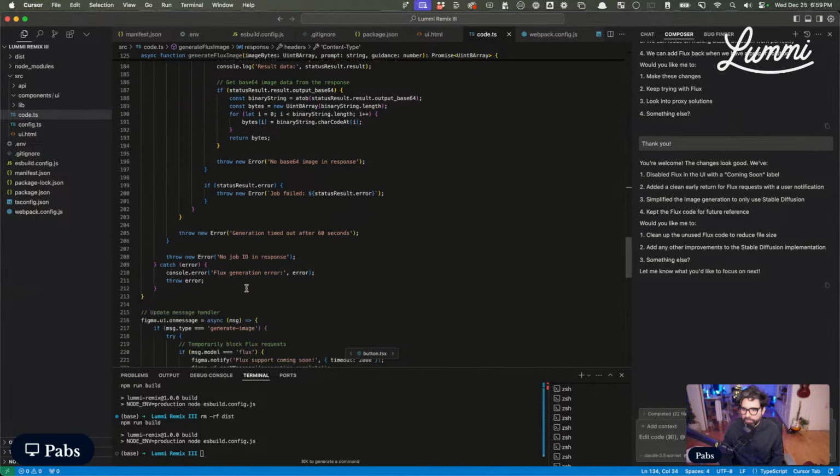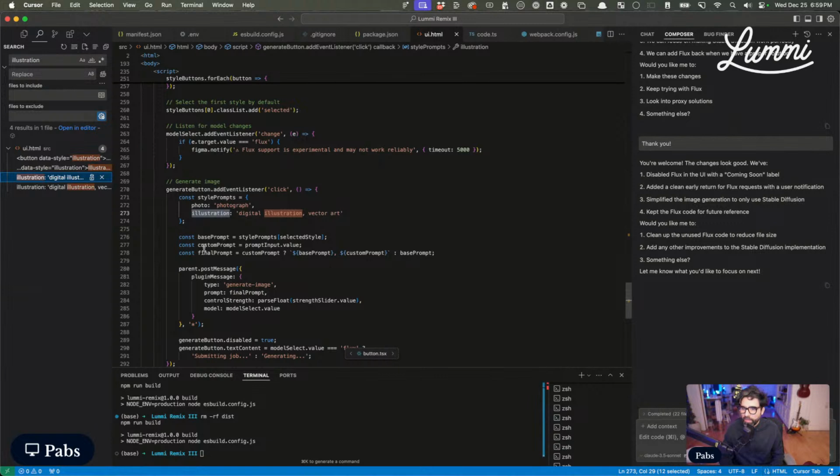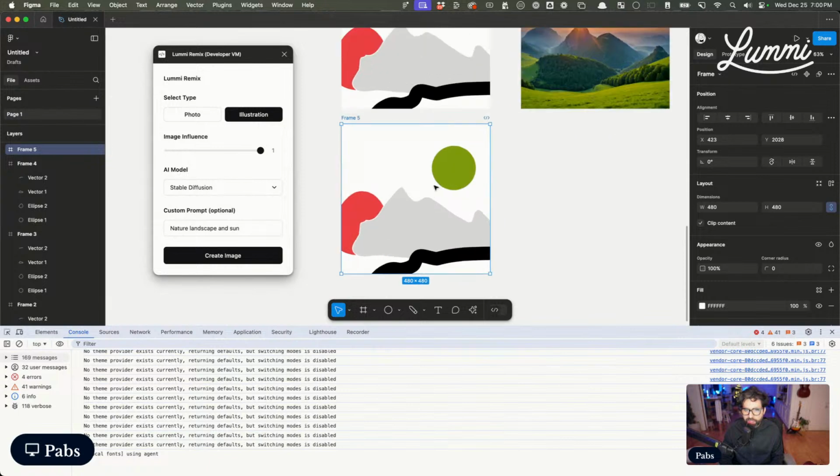Oh man, where did I save it? Okay, illustration. There you go. So here I have two different types, photo and photograph. By the way, the prompt that it creates for photograph is pretty bad. So let's put realistic photo. I don't know if realistic photo is the best, but okay, let's just put it like that. And for illustration, put digital illustration, vector art. Actually, we didn't try that, so let's try vector art. Maybe with vector art it will do something with that sun.